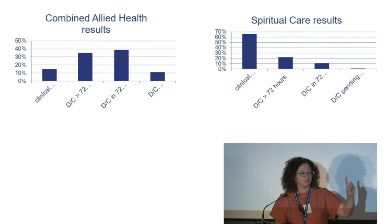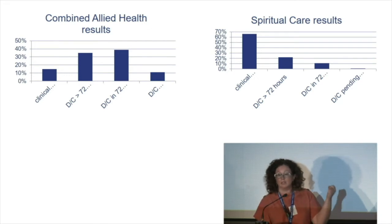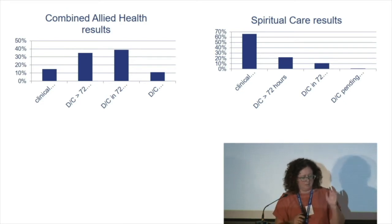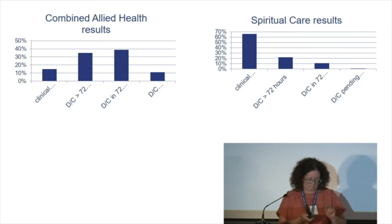We had the patient was at risk of clinical deterioration. The second one, that discharge was pending an Allied Health review. So as soon as an Allied Health clinician sees that, well, there's my P1s for the day already. Discharge greater than 72 hours, discharge within the next 72 hours. And that was the first decision that a clinician on the ward who was referring had to make.